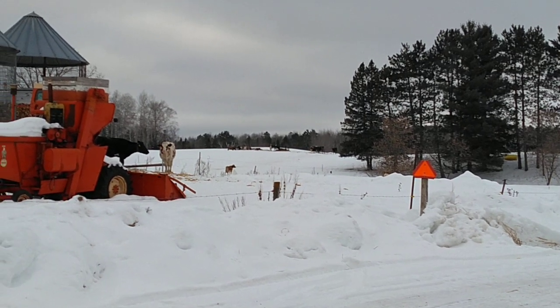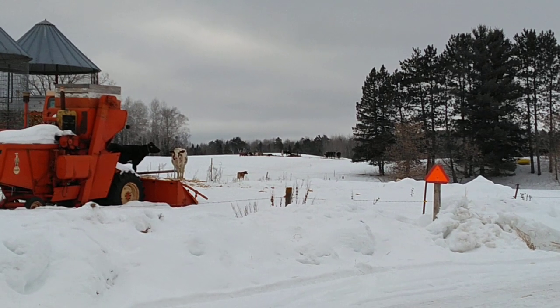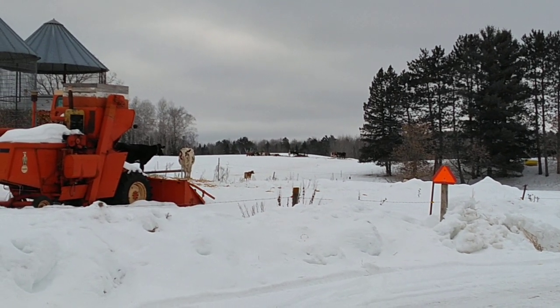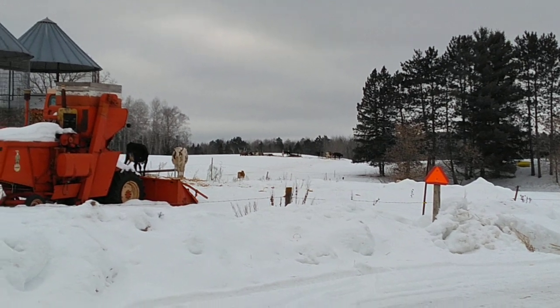It's 29 degrees out right now, so we did let the cows out for at least a couple hours here, let them stretch their legs, go out to the bale feeder. They seem to really enjoy it. We also use it to check any cows for heat.